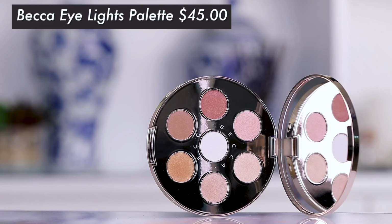I have this guy right here to start with. This is a palette from Becca that came out during the holidays. I'm not even sure if this is around anymore, but do we like Becca palettes? I mean, I know we all love Becca highlighter, that's no question. Becca bronzers, actually some of the foundation I've tried is great. Body makeup, but this just did not do it for me.